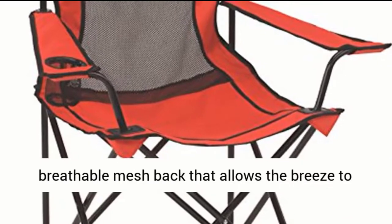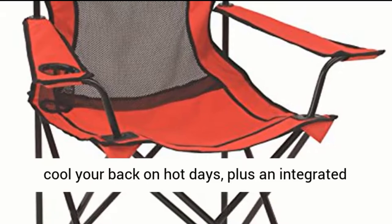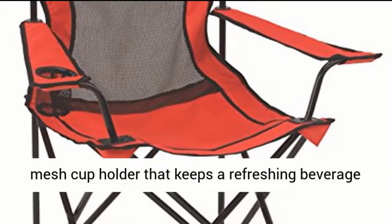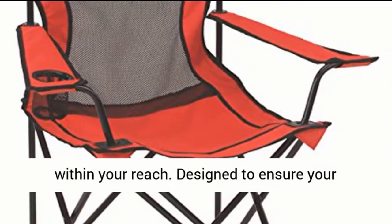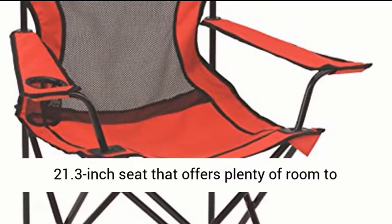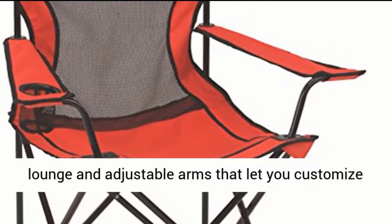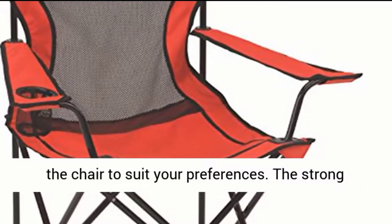It features a breathable mesh back that allows the breeze to cool your back on hot days, plus an integrated mesh cup holder that keeps a refreshing beverage within your reach. Designed to ensure your comfort, the chair features an extra-wide 21.3-inch seat that offers plenty of room to lounge and adjustable arms that let you customize the chair to suit your preferences.